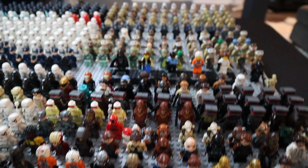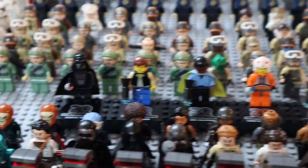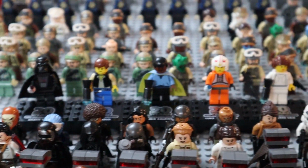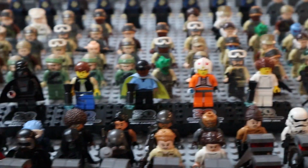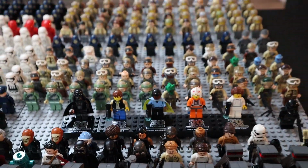Moving to behind them here, we have all the 20th anniversary exclusive figures that came in the sets. Of course, we have the Darth Vader, the Han Solo, the Lando, the Luke Skywalker, and the Leia. Of course, they're all on their stands with the 20th anniversary plaques, which is a really cool collector's piece to have as a collector.